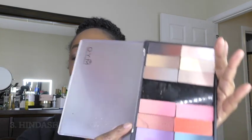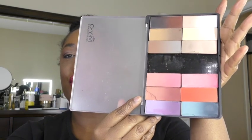Right. Okay, so number 3 is my Hindash Beautopsy and Monochromance palettes. These have actually been depotted by me and put into this magnetic palette, and I noticed that I actually use these shades a lot more now that they're in one together. So this is all 12 of the shades between the Monochromance and Beautopsy in one.